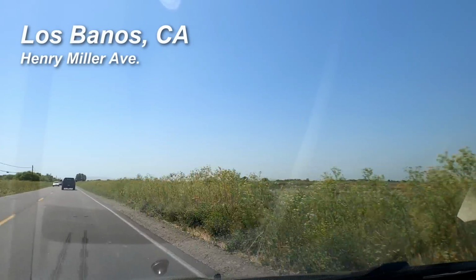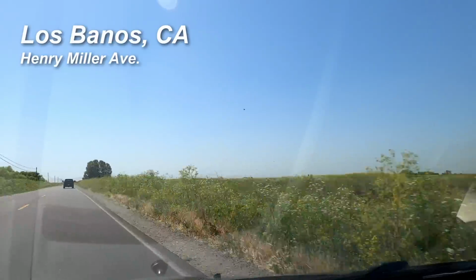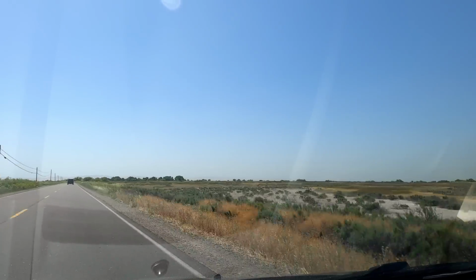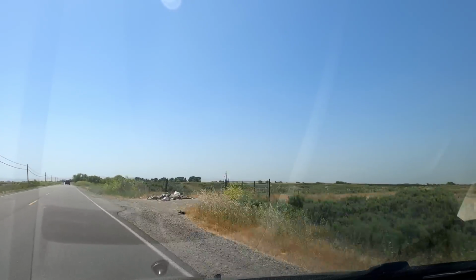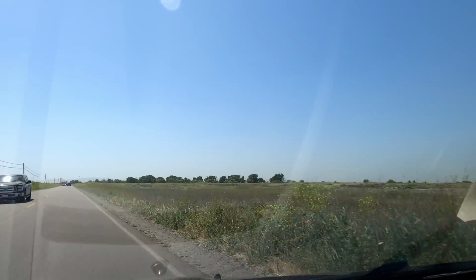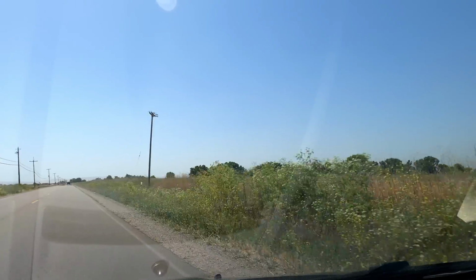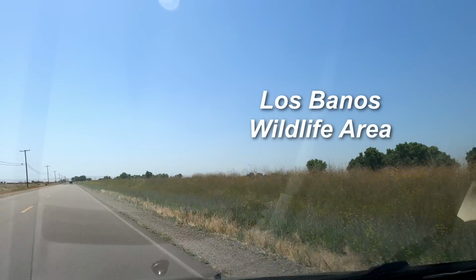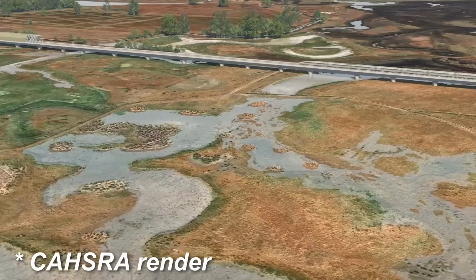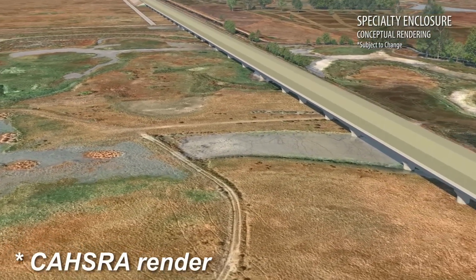Now, you may not find the mention of swampland relevant, but this bottomland is now home to many wildlife refuges, preserves, and various other types of units that set aside land for wildlife because so much of the previous natural area was destroyed for agriculture. One of those is the Los Baños Wildlife and Waterfowl Management Area, the far south side of which is on the right here. The reason it's worth mentioning is that the tracks will not only be on viaduct here to fly over the swamps, but they're also planning on having the train run through a shed to protect area birds.